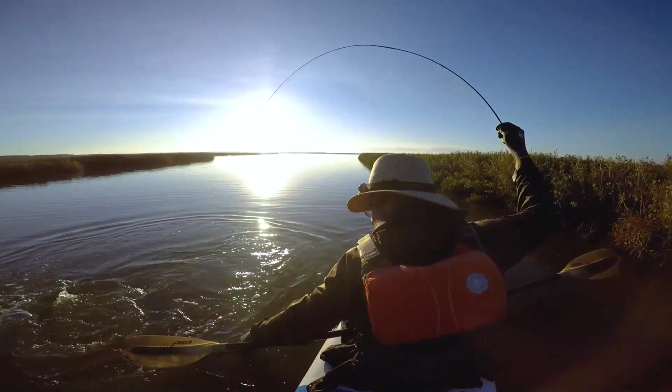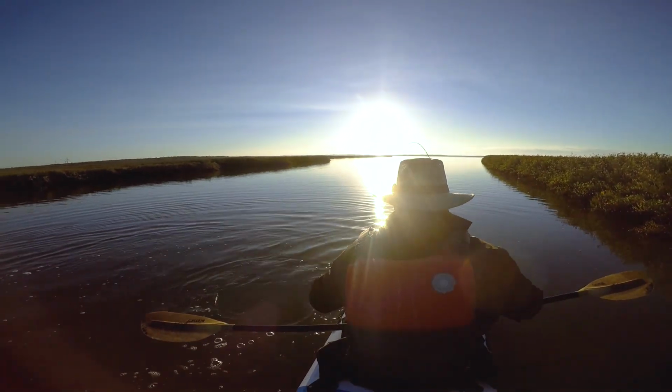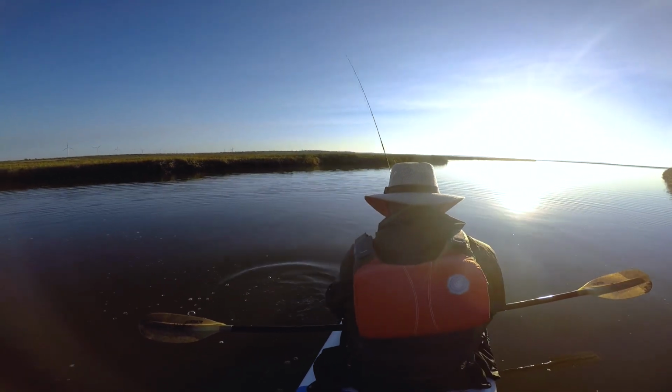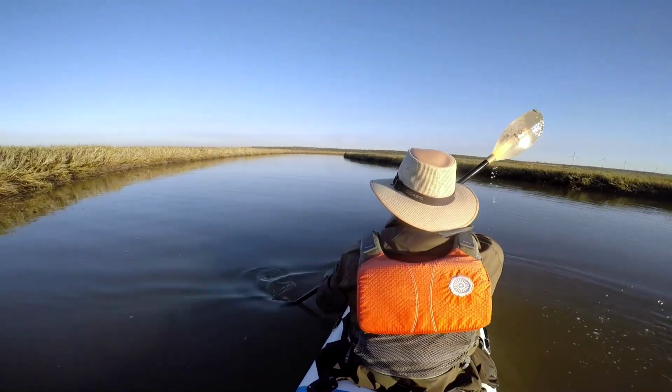This first fish, he's not big, he's not quite 20 inches, so he's not legal. He's 19 and change. Pretty fish though. We'll get organized, turn around and go see if we can't catch up to that school.